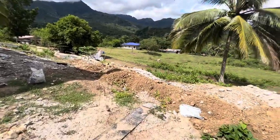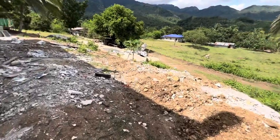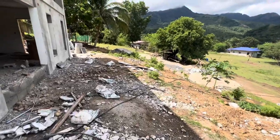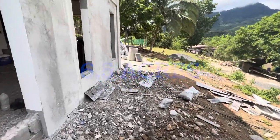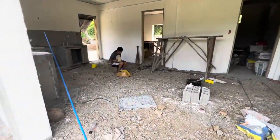All right, guys, so you wanted to know how big the property was and how much we paid. It's 6.45 hectares, and we paid, I don't know the conversion, that's $2,600, $2,700. So, anything else?